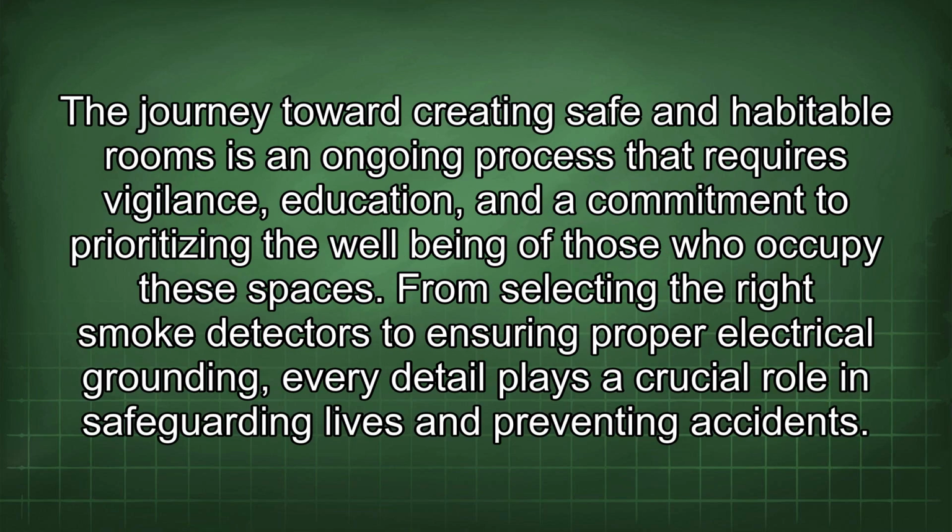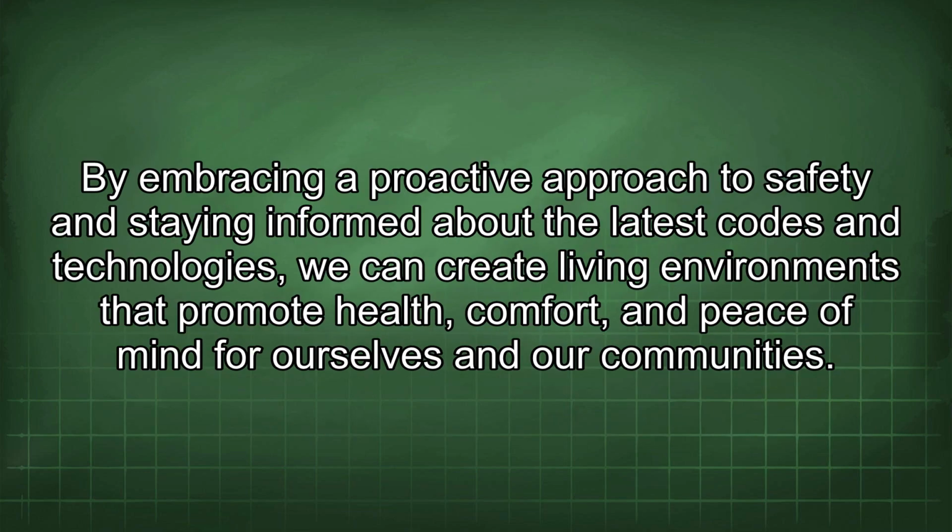The journey toward creating safe and habitable rooms is an ongoing process that requires vigilance, education, and a commitment to prioritizing the well-being of those who occupy these spaces. From selecting the right smoke detectors to ensuring proper electrical grounding, every detail plays a crucial role in safeguarding lives and preventing accidents. By embracing a proactive approach to safety and staying informed about the latest codes and technologies, we can create living environments that promote health, comfort, and peace of mind for ourselves and our communities.